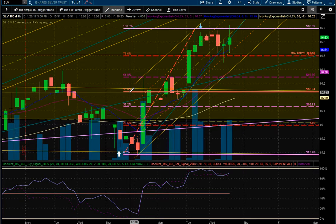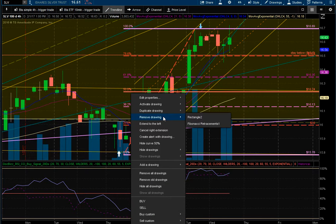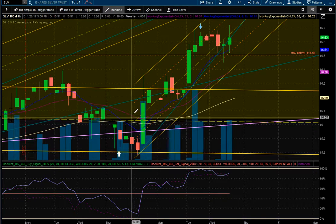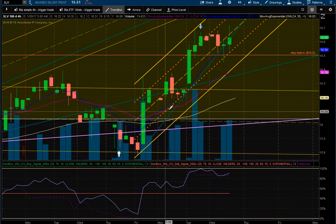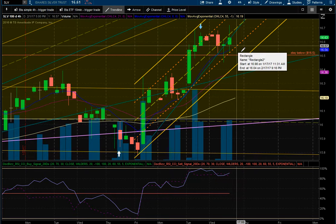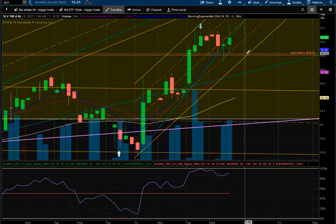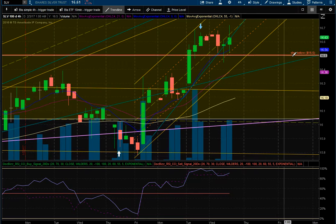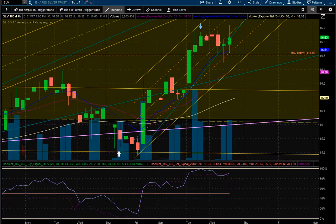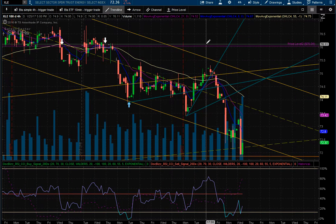This is all working. And again, I don't want to keep these fibs on. I just kind of use those to draw my lines. Unfortunately, it's respecting the 25% on this channel. I like them to close right here below, right where I have it written. Please close below 1650 by the end of the week.